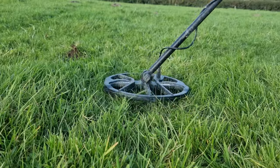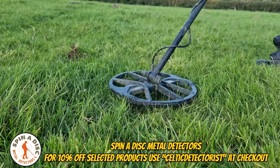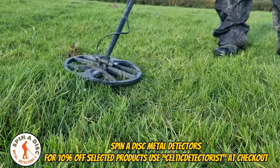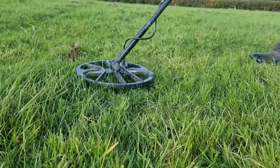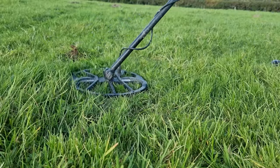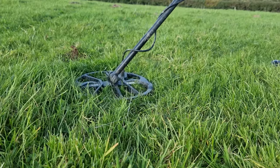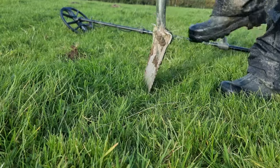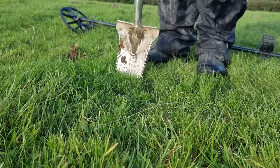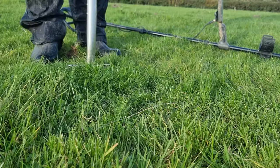Thought we'd get straight in on a live dig today. It's quite windy, but I've got my wind mic on, so hopefully that's helping. And it's there. Okay. I'm on a new permission today, in the middle of nowhere, in the middle of Wales.